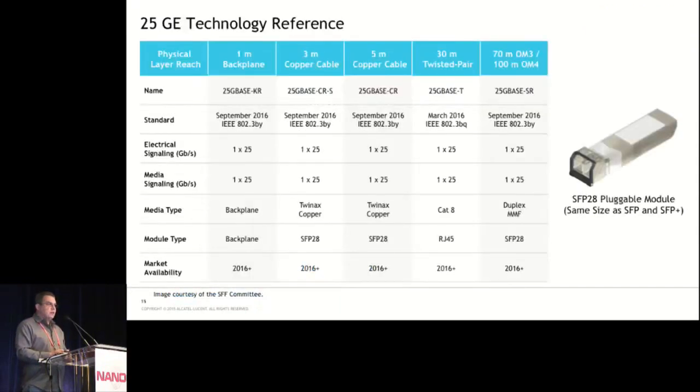Here's a technology reference slide. I have these at the end of each section for each speed. Typically I don't read them because they're extremely interesting, they're also extremely boring, and they can sometimes put people to sleep, especially small children.